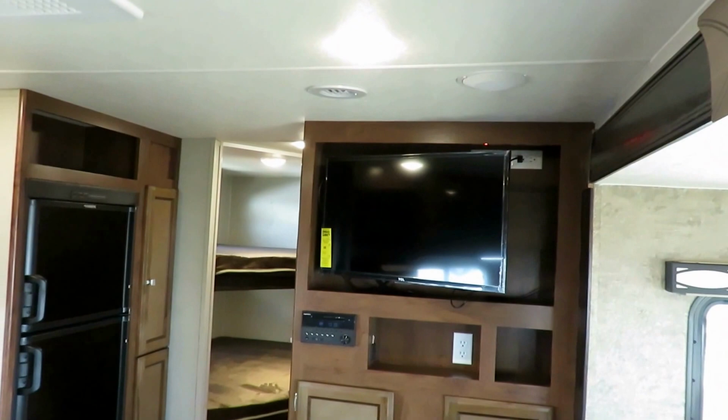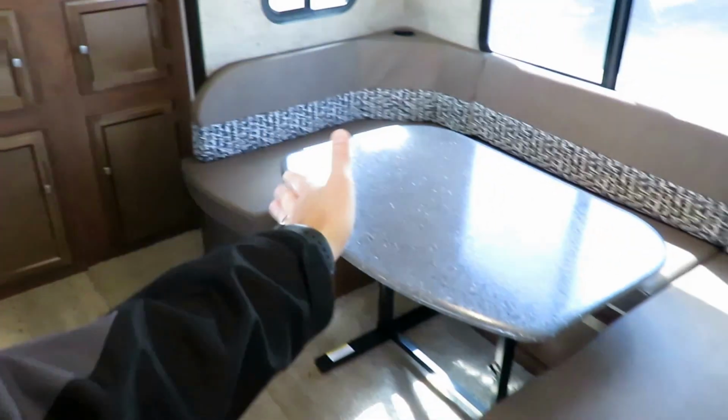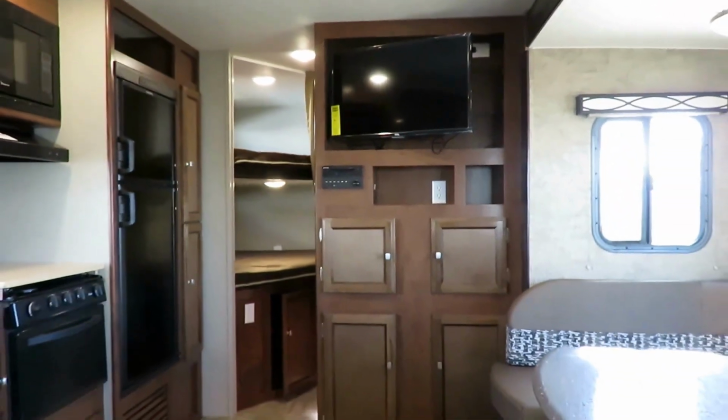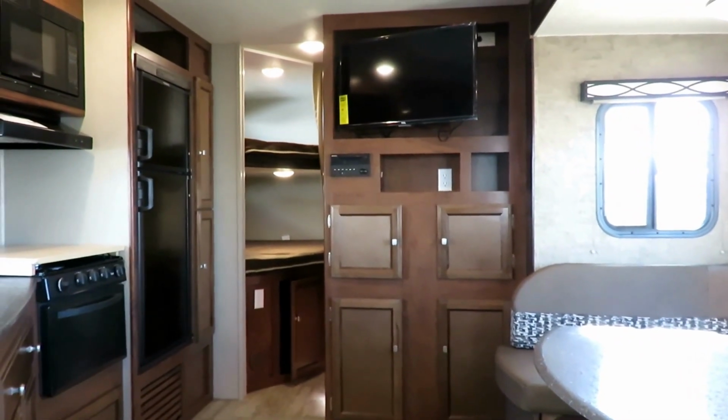The TV you can see swings out, so there's no bad seat in the house, and this thing can really kick on an angle so you can sit right here at the dinette. And obviously when you're sitting on the sofa, you're directly across, just like a theater seat basically. You know, this is awesome.